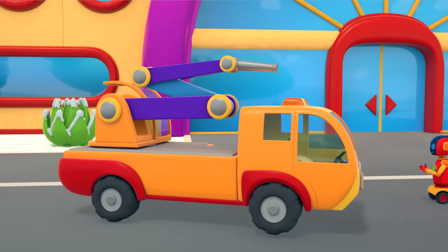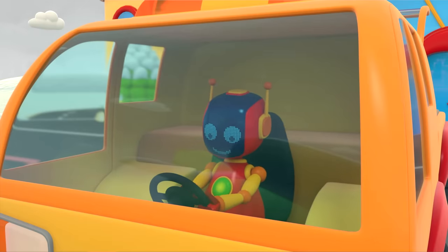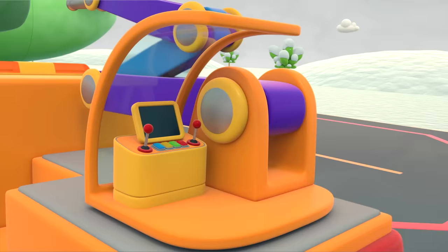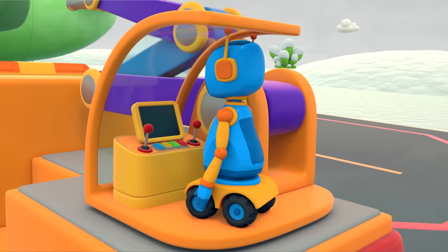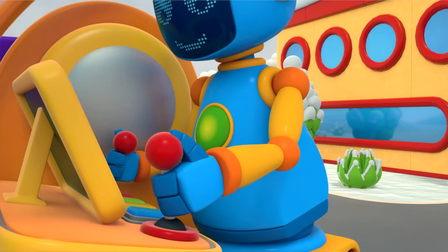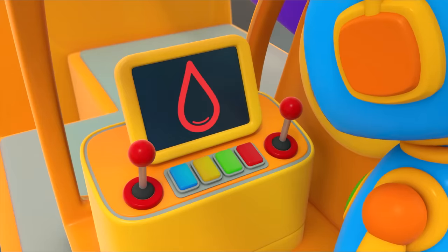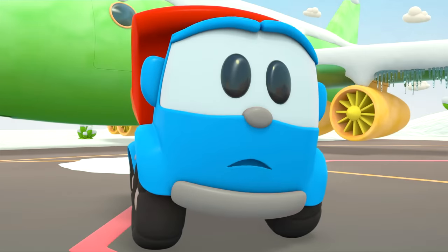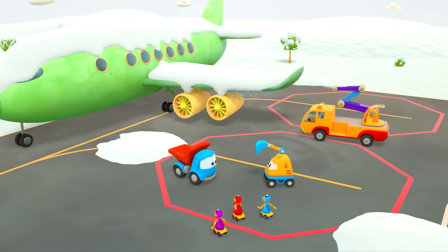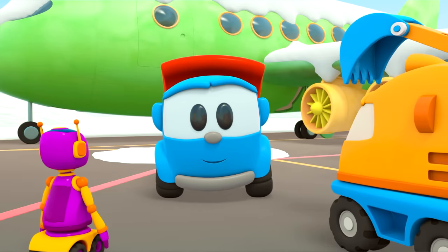The red robot is sitting down in the driver's seat. And the blue robot is going to control the cannon and spray the plane. The robots are very keen to wash off all the ice and icicles from the plane. But we've forgotten to fill the tank with antifreeze. Wait! Everyone, start looking!